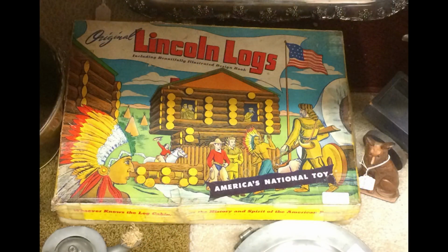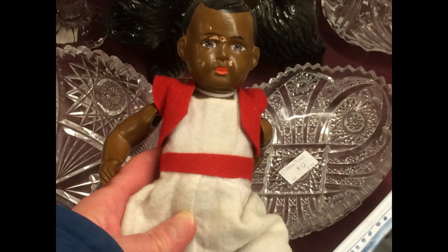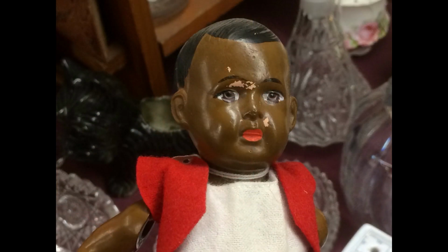An old Lincoln log set. I don't think I had these when I was a kid, but they look like they would be fun. I've never seen a black celluloid doll from France before. Sadly, the paint is peeling off his face, otherwise I would have been tempted.